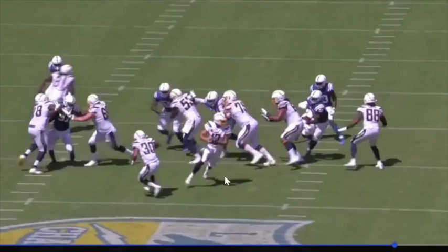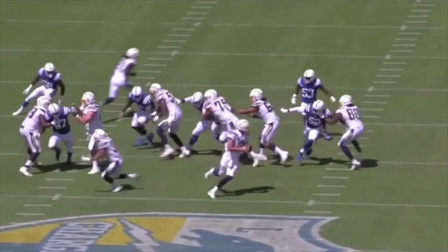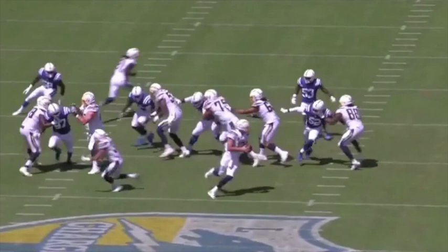He knows he's got to get pressure on Rivers as quickly as possible. That's his responsibility. He has a free shot at him anyhow. There's no one there. So even if Rivers wanted to throw downfield out in this general vicinity, way out here, he still has an open shot at him. Him staying as close to that right tackle's backside paid huge dividends.